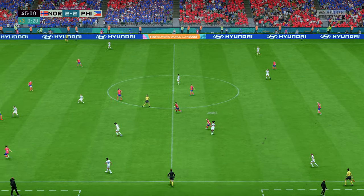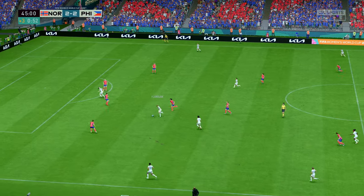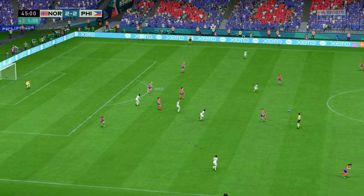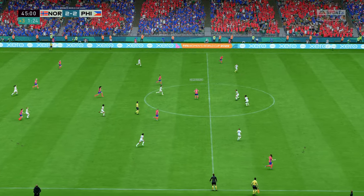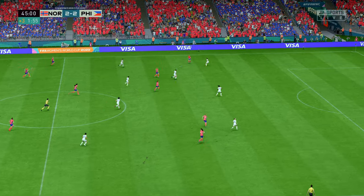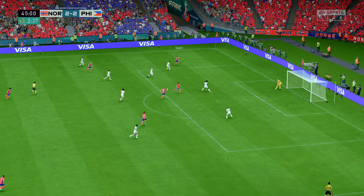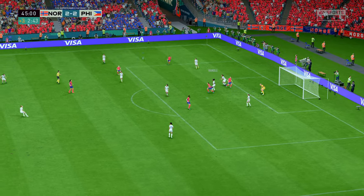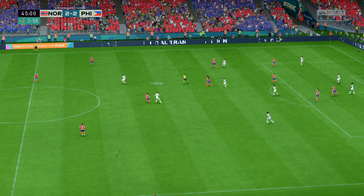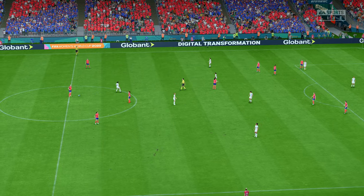Really good challenge. So 3 minutes of stoppage time it'll be. Isabella Flanagan. Not showing good defensive judgment. And support available. No nonsense clearance. And there it is, the half-time whistle.